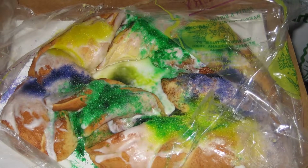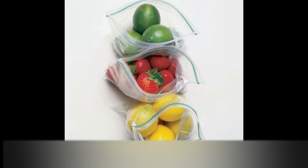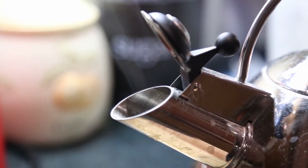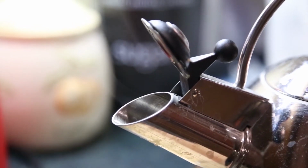Let's talk about melting. Most plastic bags are too thin to boil without melting. Ziploc bags soften at 195 degrees Fahrenheit or 90 degrees Celsius and melt at 212 degrees Fahrenheit or 100 degrees Celsius. So they melt at the same temperature at which the water boils. So you should avoid cooking in the bags, especially the thin ones.